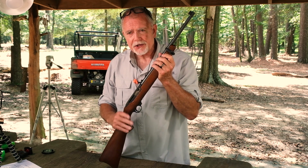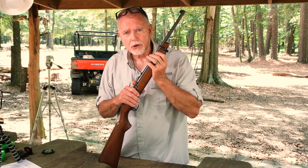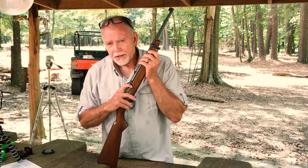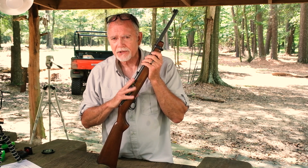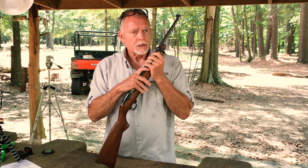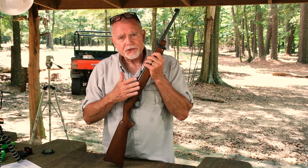We've already taken the scope off, and I'm going to disassemble it a little bit. We're not going to do a full disassembly video here, but I do want to break it down and show you what it looks like on the inside, because there's some cleaning that you're going to want to do, and you'll have to take it down to do that. But first, I wanted to comment about the chronograph data and the velocities.